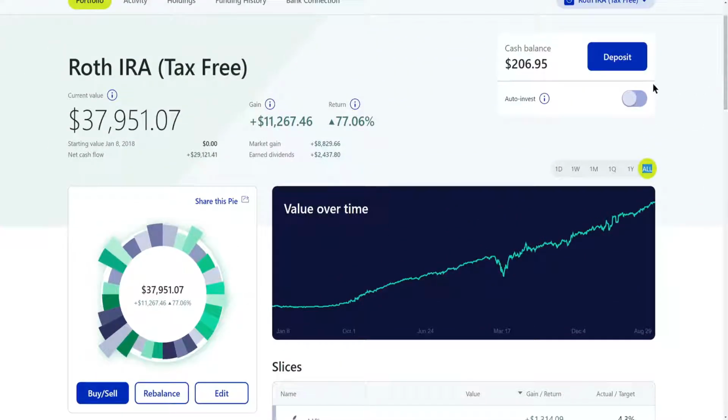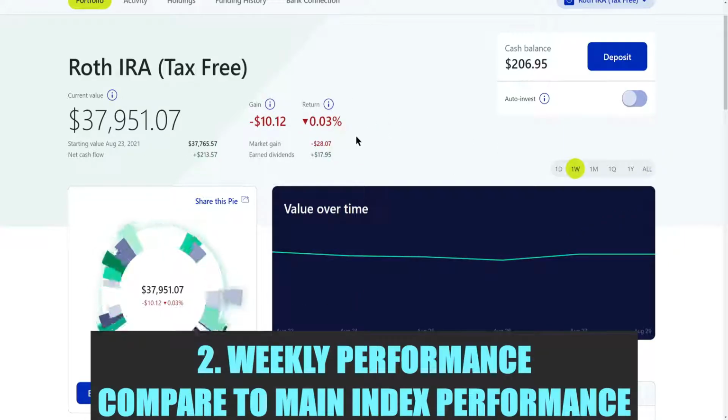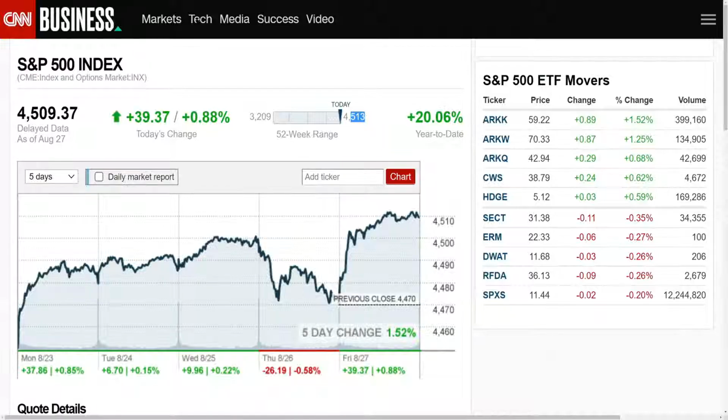So that is the overall performance, up 77.06. If we take a look at the 1 week performance here, we can see that we are down for the week. So if we take a look at the S&P 500, the S&P 500 put up a 1.52% gain there, breaking out to near all-time highs, just 3 or 4 points away.